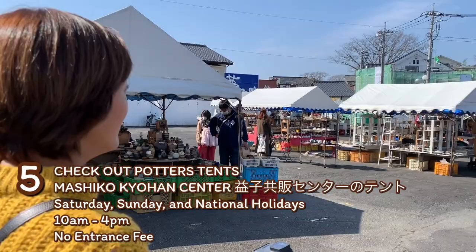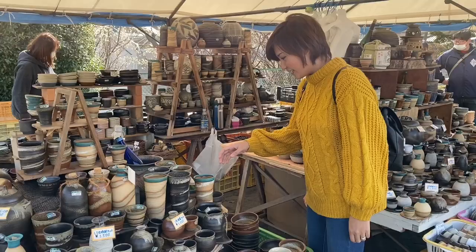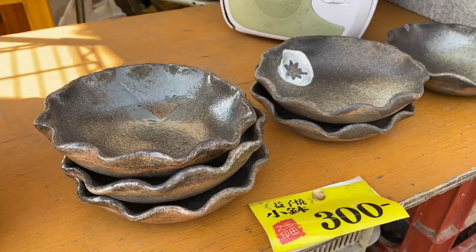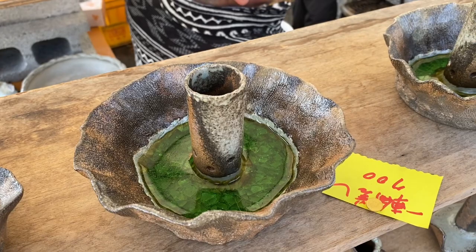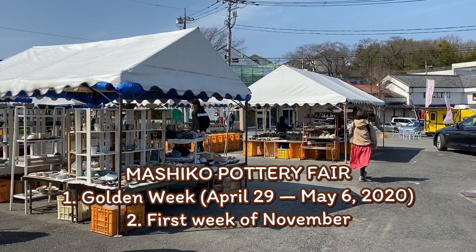If you happen to visit during the weekend, you may want to check out the potters' tents at Mashiko Kyohan Center, where you can shop or browse for local pottery, which is good for everyday use. This weekend market offers very affordable products, which range from 100 to a few thousand yen. The town also holds a pottery fair twice a year, one during Golden Week and the other during the first week of November.